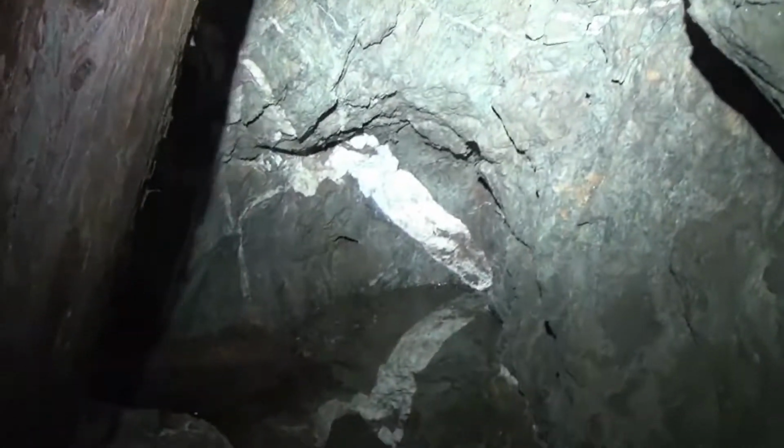So, head back out to main. Our main lower working tunnel. A little bit in there too. Quartz vein. That one doesn't go in very far. Okay. But it's cool.